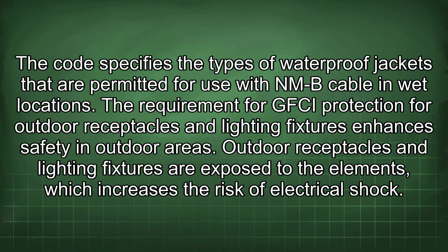The requirement for GFCI protection for outdoor receptacles and lighting fixtures enhances safety in outdoor areas. Outdoor receptacles and lighting fixtures are exposed to the elements, which increases the risk of electrical shock.